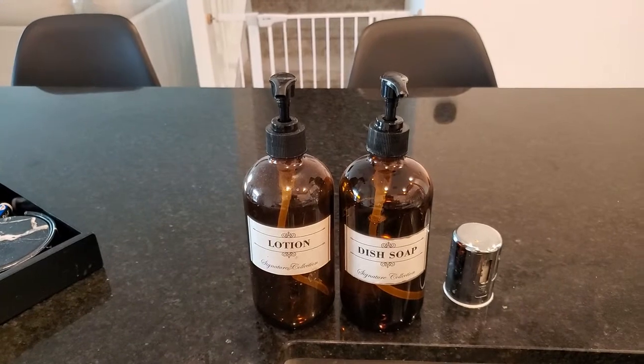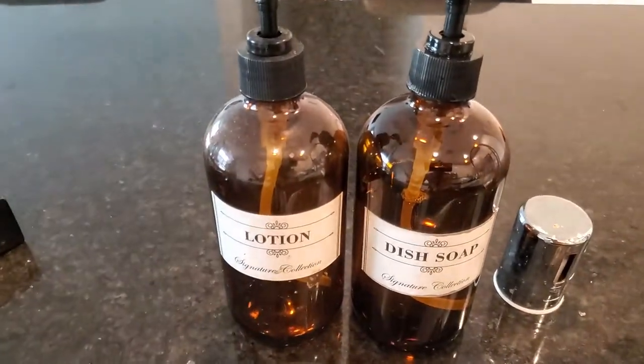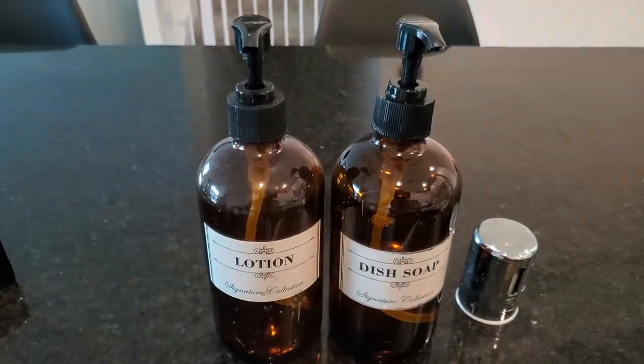But yeah. So since I do have some leftover labels, I decided I'm just going to go ahead and switch out the labels on the dispensers in the kitchen as well. So these are what the labels look like currently. And then I'm going to go ahead and add on the same ones I did in the bathrooms.